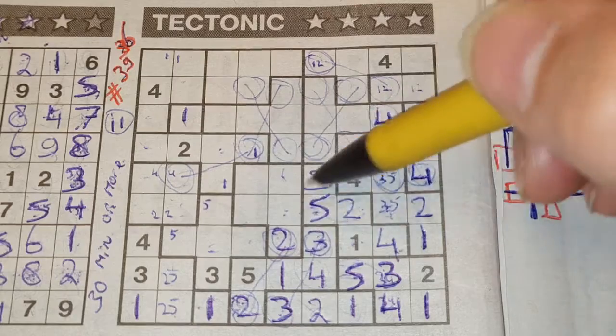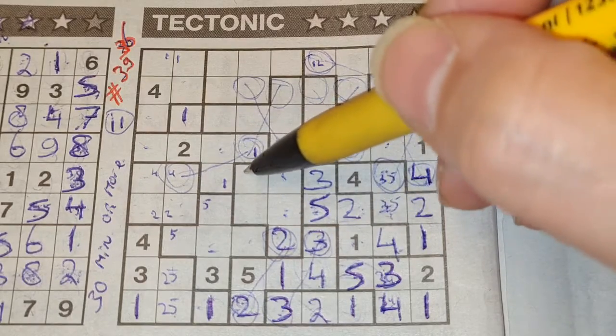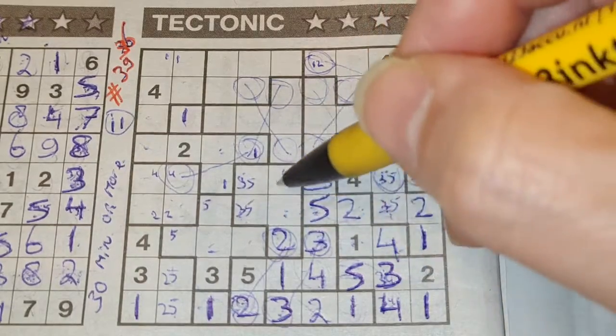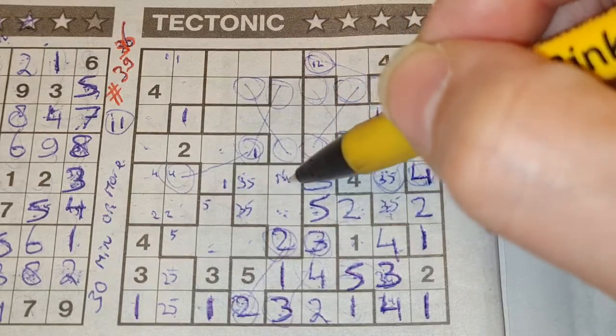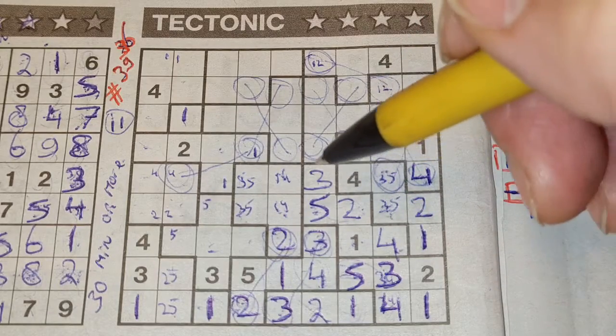Then these 2 boxes can be a 3. These 2 boxes can be a 5. So the 3 and a 5 go in those 2 boxes as a pair. 3 and a 5. So 2 numbers left in this area for numbers 1 and 4. Let me mark those 2 boxes, 1 and 4. All right.